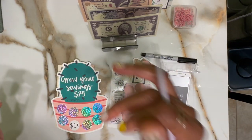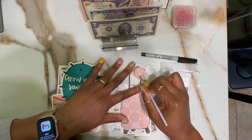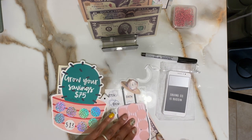5, 1, 2, 3, 4, 5. I'm going to roll again. And excuse the noise. My little bear is in here and he has some iPad time right now. So he's having a ball.